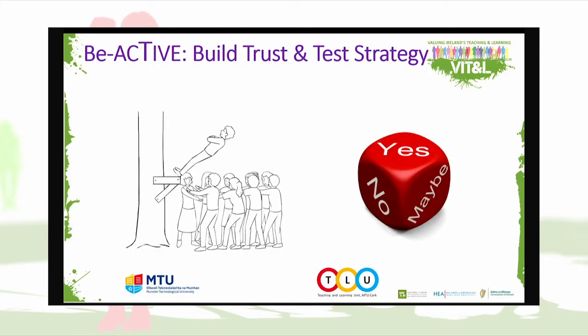The T then, guys, for you, I suppose, is when you've tried a new active learning strategy and you've decided, I'm going to do this, well, maybe think about how you could build trust around this new way of teaching and looking at teaching and learning.